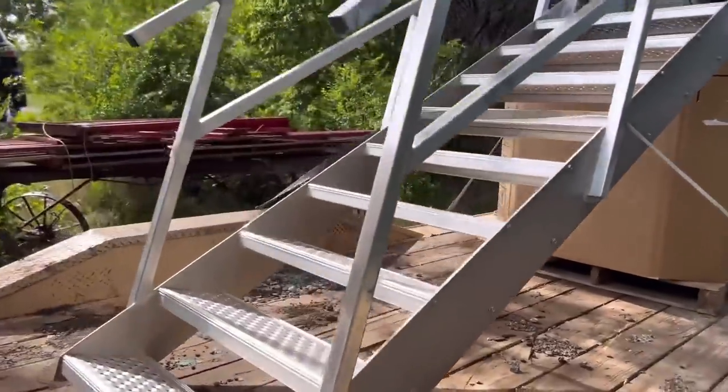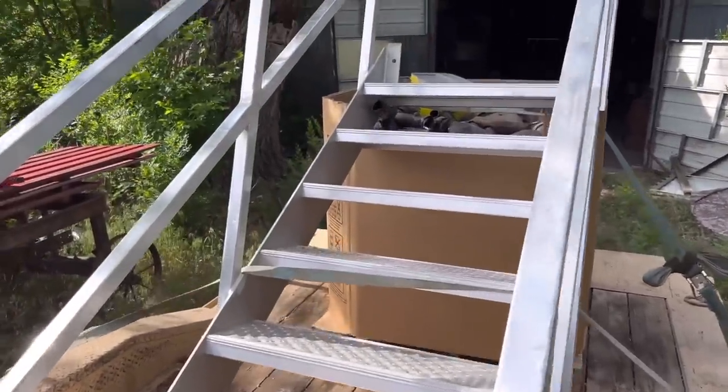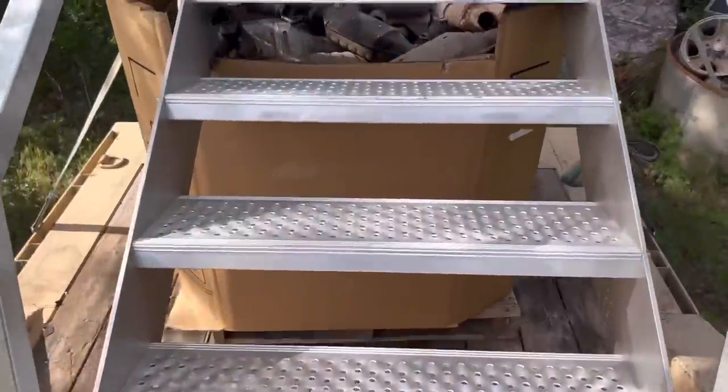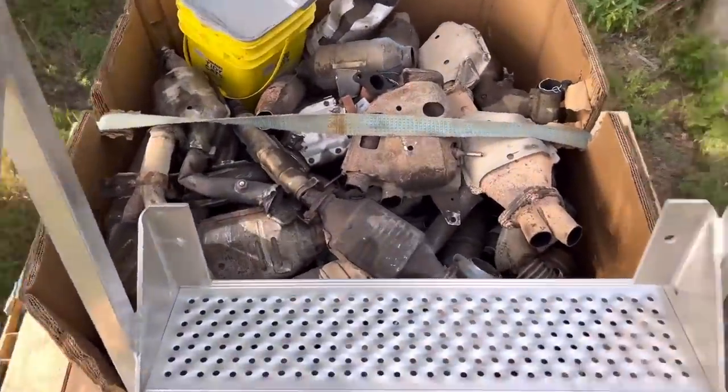But my dad had these. I went by his place, and I saw these steps. And I thought, man, those are pretty cool. I think I could use those out here at my place. So I grabbed them. And they work pretty good. They're brand new, never used. They came from a factory.